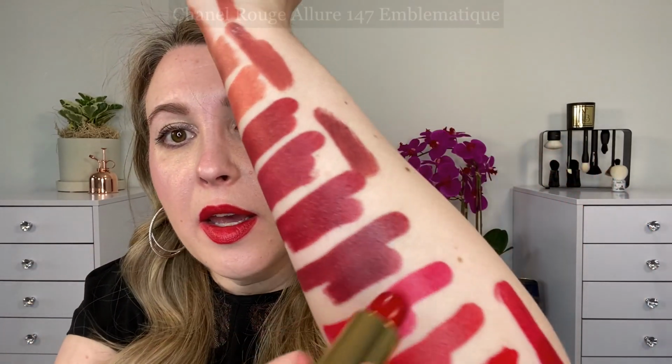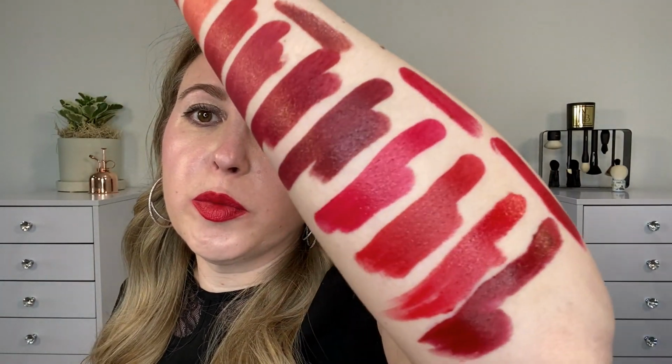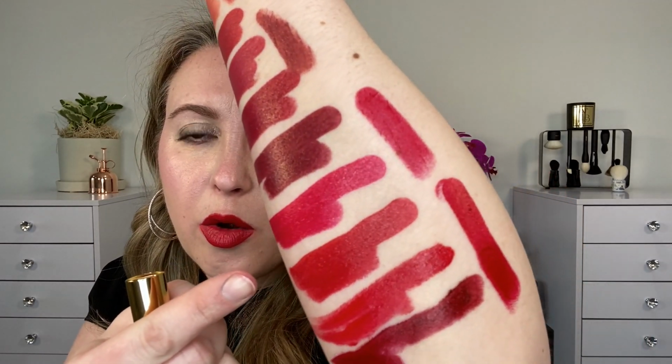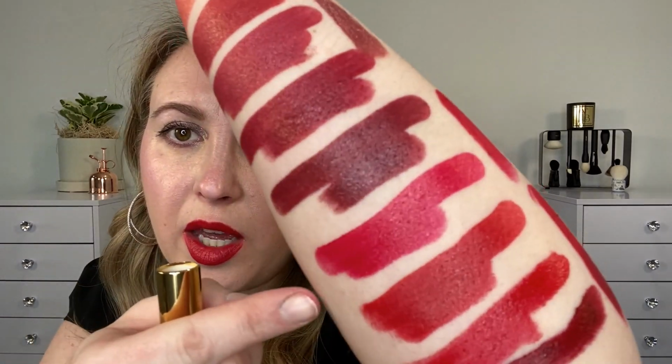Let's take a look at some of the reds. This is also from the number 5. This is 147 Emblematique. And this is like a true red, but it's a true blue-based red. So it's going to be closest to this one here, which is 838, which is actually more pink than red on my lips.